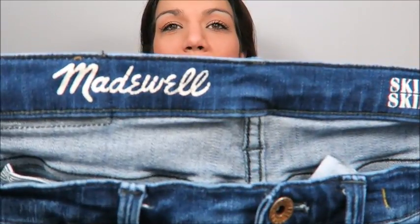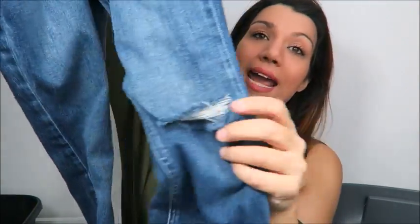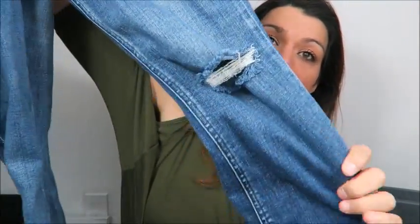Hey look, another pair of Madewell skinny jeans. These are a size 29 and they do have the rip in the knee. Those I also got at retail. All of the Madewells came from the retail. And they were all different sizes. At first I thought that I got all of the Madewell skinnies from the same person, but they were all various sizes, so I don't think so.